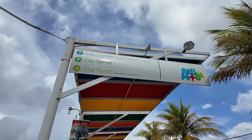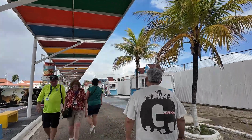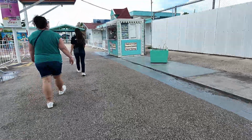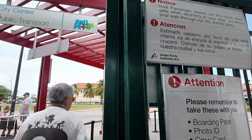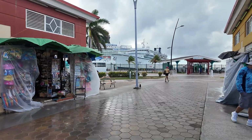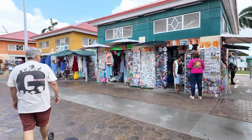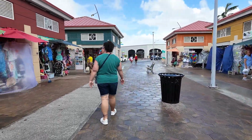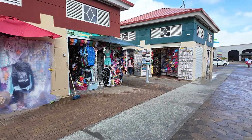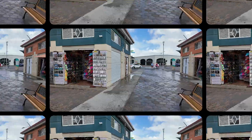Alright, so this way we'll get to the city centre, car rentals and tour buses. So that's basically come out the port and take the right turn, and that will get you there. It's signposted to town. So right next to the port, if you come out through the gates, you have all these little vendors here, their little shops, selling very similar to what you have in the port, probably a little bit more variety. A lot of it's covered up because it just showered. So yeah, but this is just like the beginning area, but I think further down is like more into the town, and there's a lot more options in there too.